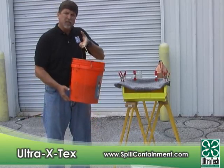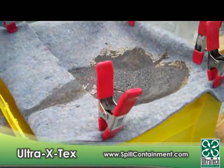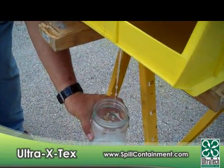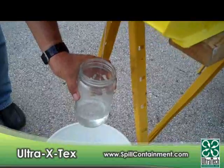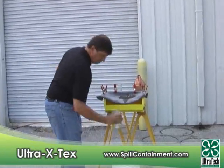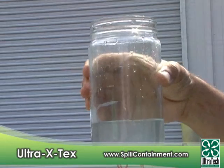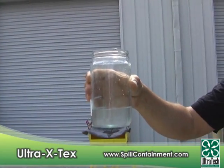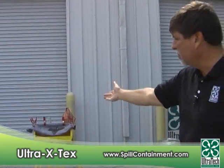Okay, now I'm going to go ahead and pour some of this oily water into the X-Tex, and you'll see the difference in how fast it goes through. As you can see, clean water. It just took seconds for the water to go through that X-Tex. That's the difference between hydrophobic polypropylene and hydrophilic X-Tex, which has the unique features that give it an affinity for oil versus the water. Now let's take a look at the amount of oil that was trapped by that.